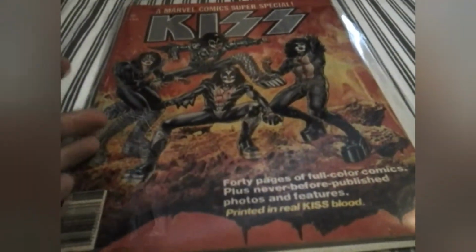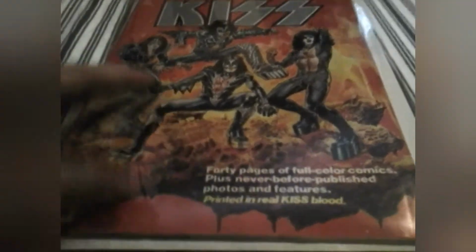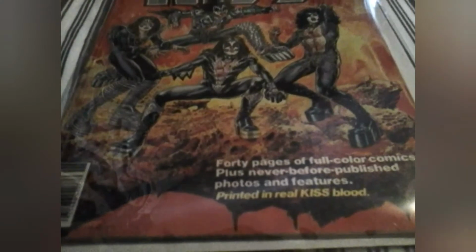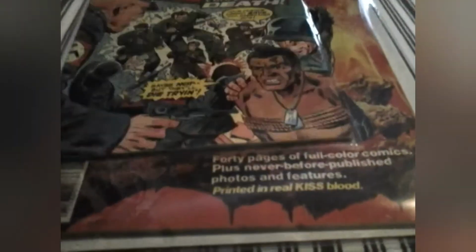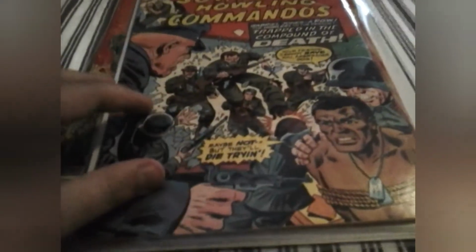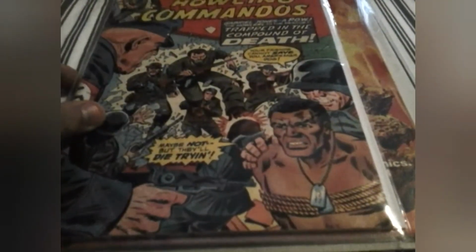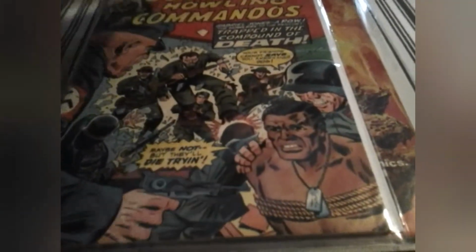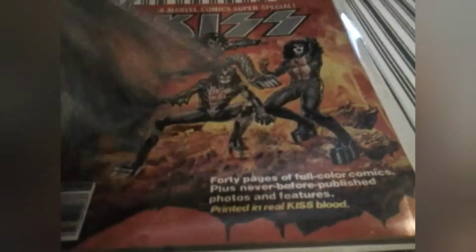This is the original. It's a 5.5 grade, printed in Kiss's real blood. All the red ink has a piece of blood in it. And this is a really big comic book. Look at this compared to one from around the same time. This is huge. Look at all that space. How do I get that to the thumbnail? I have no idea. It's like an inch, maybe a couple centimeters taller than the average comic.